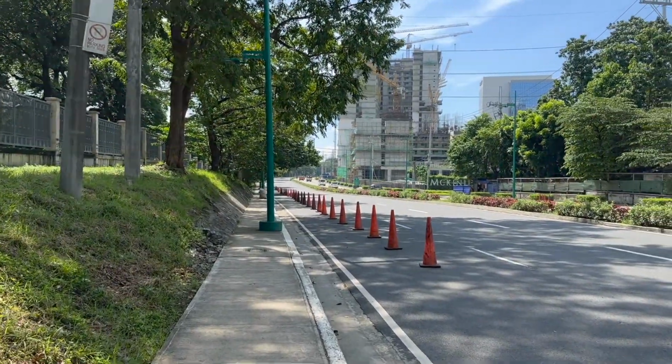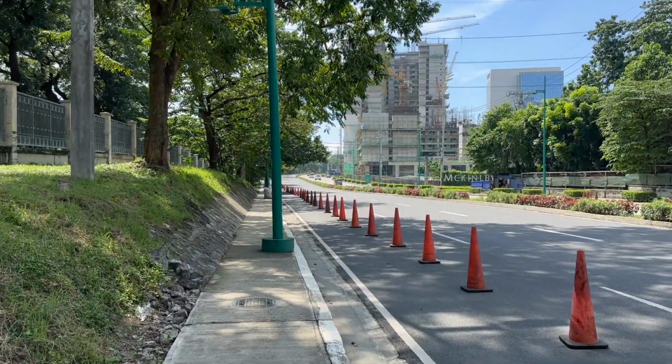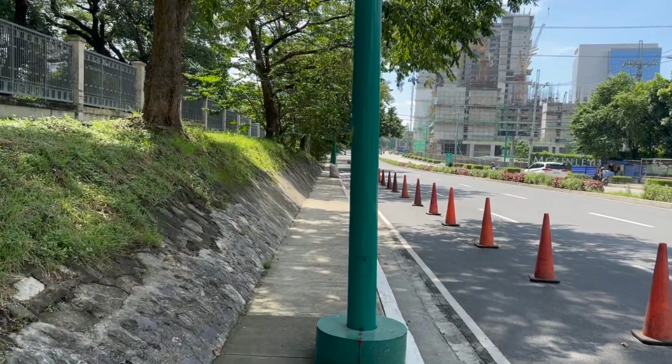Oh, I can see the sign McKinley now. Is that the park McKinley West I'm looking at, Jay? Yep, and it didn't take us 5 minutes to get here from the boundary of BGC. The real boundary. Yeah, the real boundary.